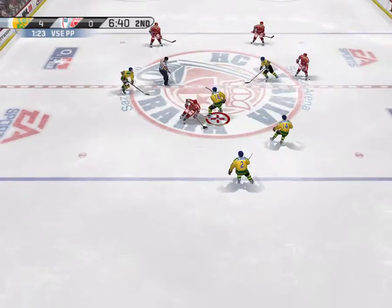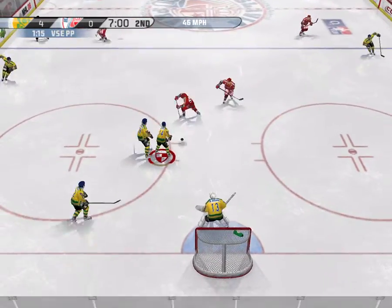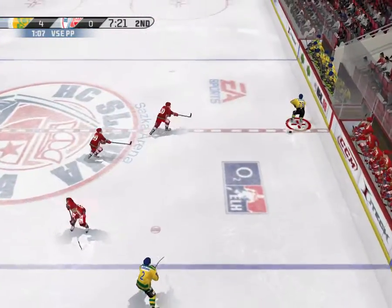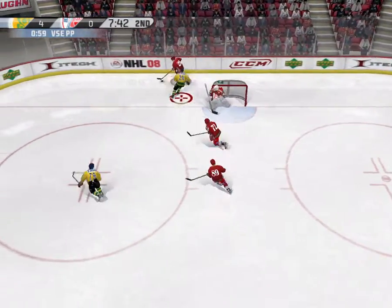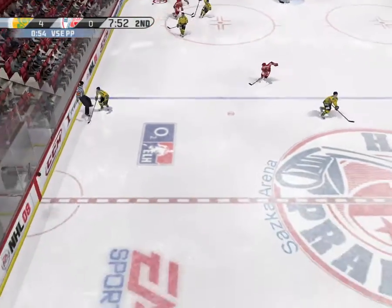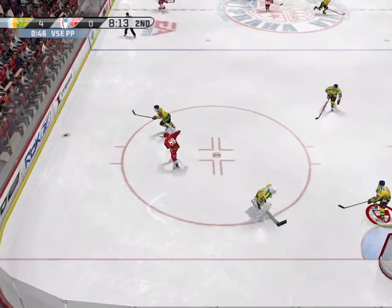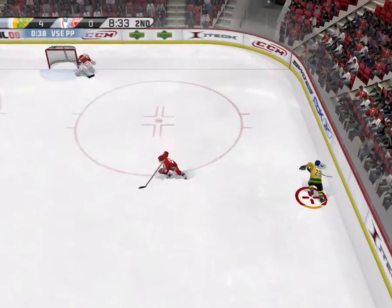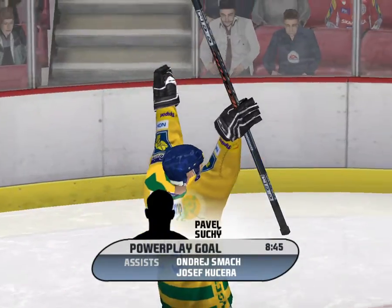Faceoff goes to Slavia. He's only got one to beat. Stick save by Kuchera. And another shot. Here's another stop. Vsetin grabs it. Nottinen. Now he shoots the puck in. The goalie's out of his net to play the puck. And scores on the power play.